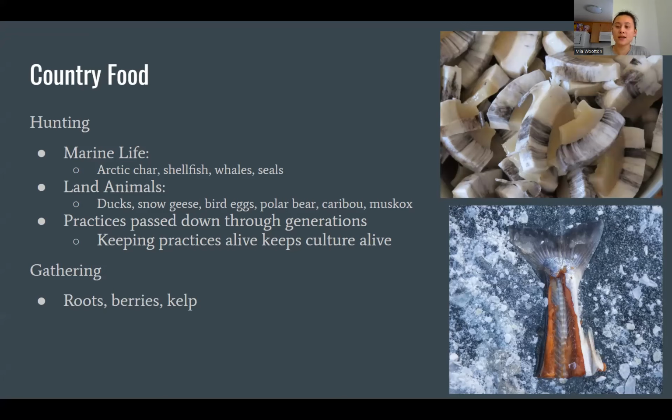In terms of hunting, they consume a lot of marine life, such as Arctic char, as you can see in the picture in the bottom right. They gather shellfish, they consume whale and seals. The top picture is of muktuk, which is whale blubber, which I'll talk about on the next slide. They also hunt for land animals such as ducks, snow geese. They gather bird eggs, polar bear, caribou, muskox. These are all animals that they hunt for and consume.